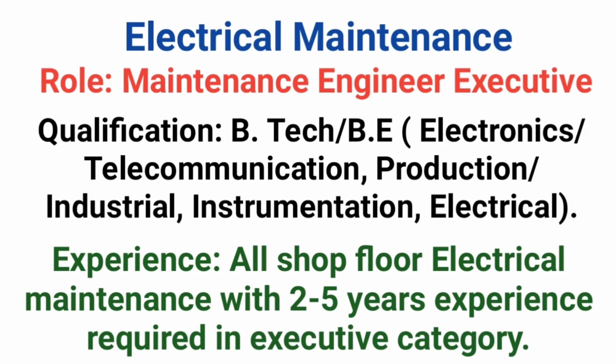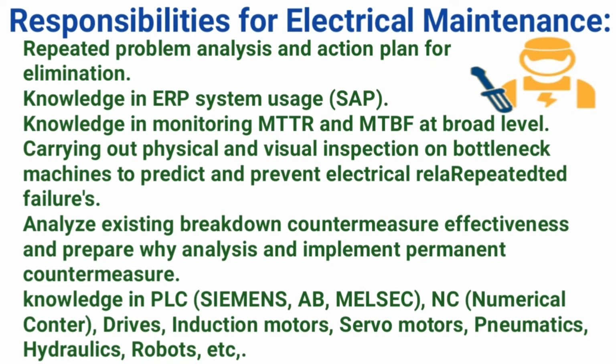Then for the electrical maintenance, they are hiring candidates for the role of maintenance engineer executive. For that, the candidates should have the qualification of B.Tech or BE in electronics, telecommunication, production, industrial, instrumentation and electrical. And also, they have mentioned that the candidate should have the experience of 2 to 5 years in all shop floor electrical maintenance. At executive category, for this job the candidates should have some of the responsibilities, such as knowledge in MTTR and MTBF at broad level, PLC, drives, induction and servo motors, pneumatic, hydraulics and robots etc.